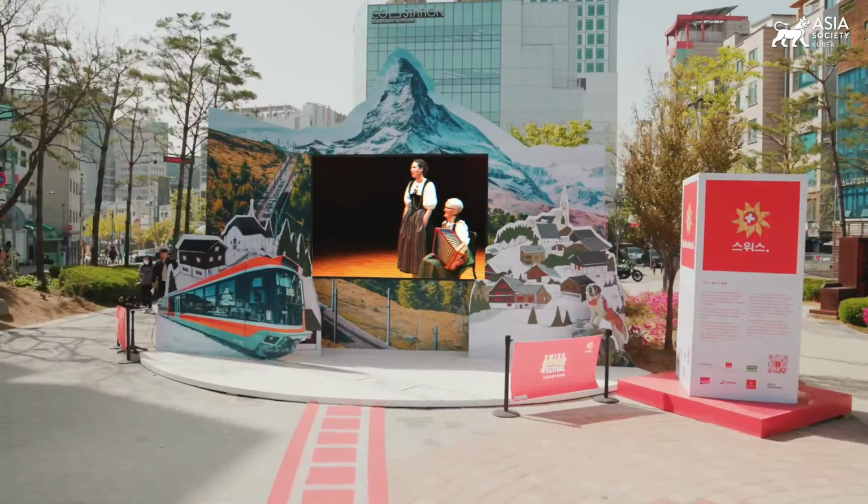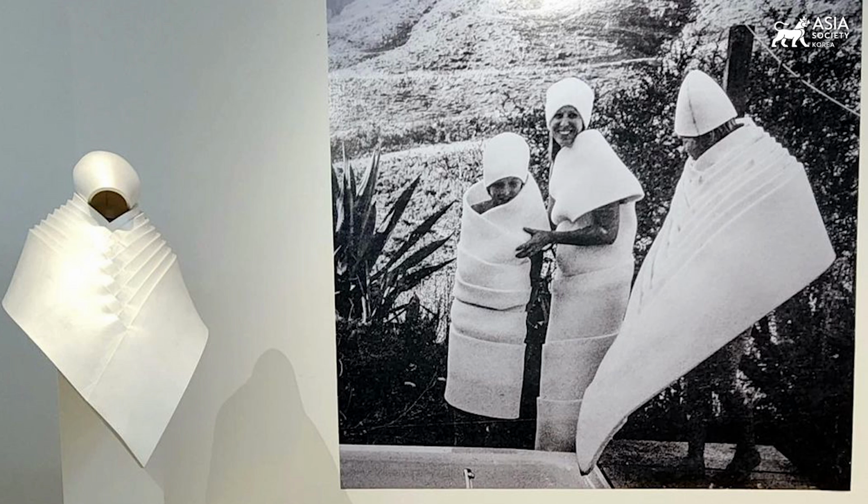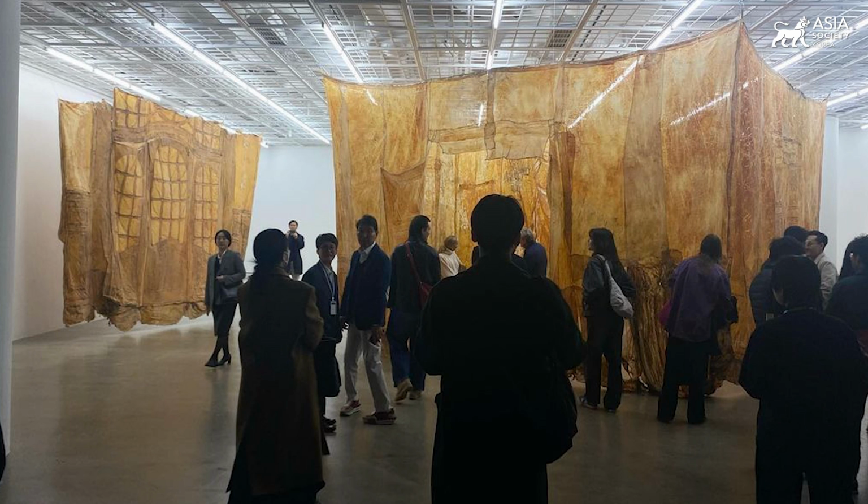We had the wonderful Alps in Korea at the Seoul Arts Center, with Korean and Swiss musicians playing together. Art Sonje organized a big exhibition of Heidi Bucher, and her sons also came for the inauguration, Mayo and Indigo Bucher. Heidi Bucher was a Swiss artist. She passed away quite early, but in the 70s she worked very much on the question of women's emancipation, especially in Switzerland. That was a very important time.